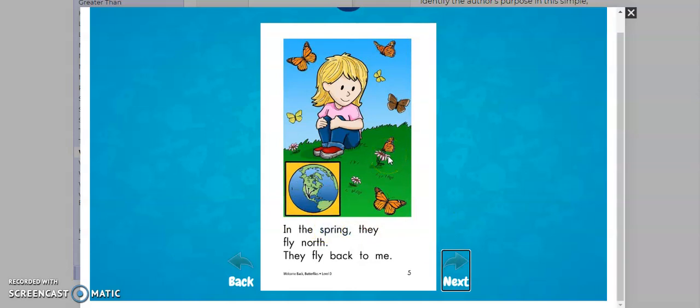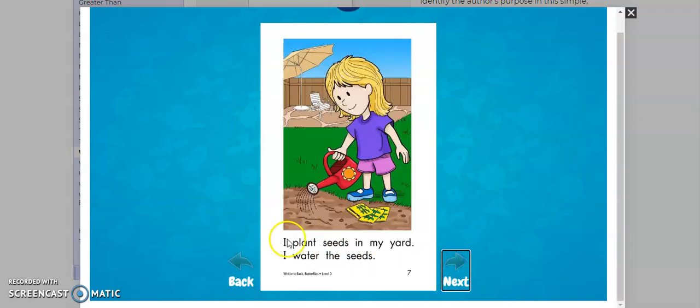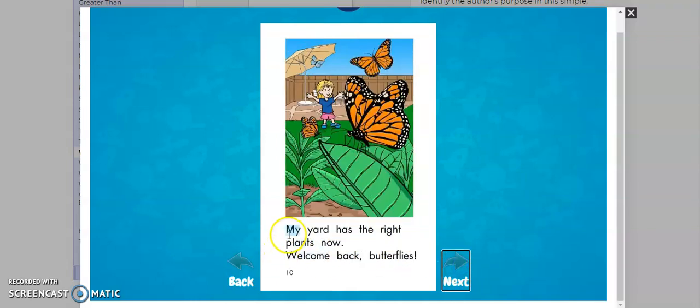In the spring, they fly north. They fly back to me. They fly back to lay their eggs. They need the right plants for their eggs. I plant seeds in my yard. I water the seeds. I watch the seeds sprout. I watch the plants grow. My yard has the right plants now.